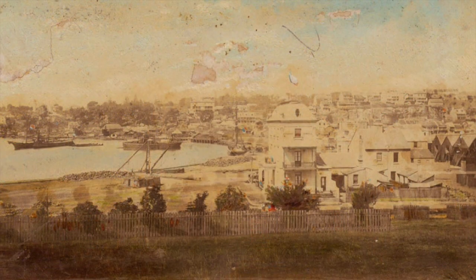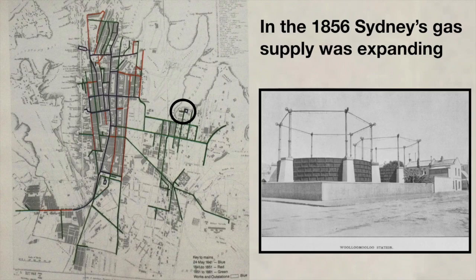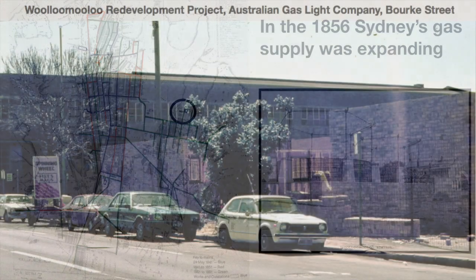New streets were created behind Cowper Wharf Road. The area became crowded with small houses, brothels, billiard rooms and hotels. In 1856, Sydney's gas supply was expanding. Two gas holders were completed in Burke Street. In the 1970s, the site was redeveloped for residential use.